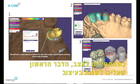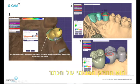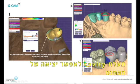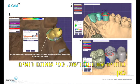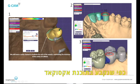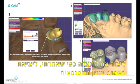When we start the design, the first thing that we have to change is the internal part of our crown. We have to design, as you can see here, a cavity tunnel to facilitate the exit of the cement. We can select the brush, as you can see here, with the same cavity, 0.08. This is established for exocad software, and we create this channel, as I told you, to facilitate the cement flow when the clinic is going to perform the cementation.